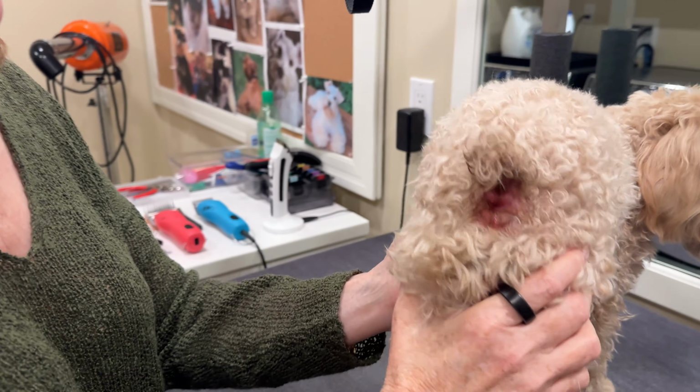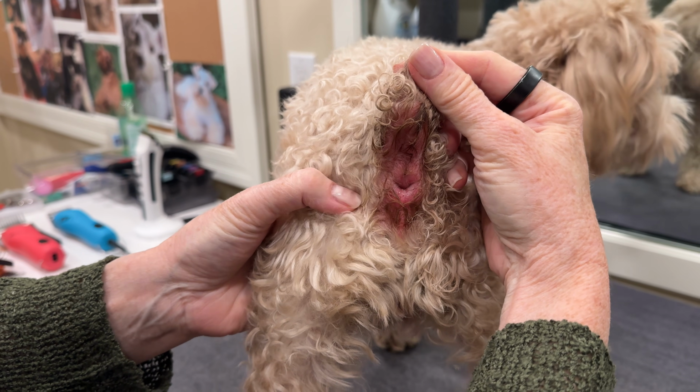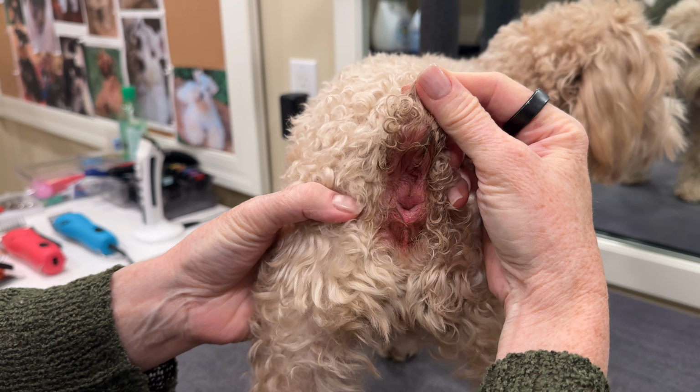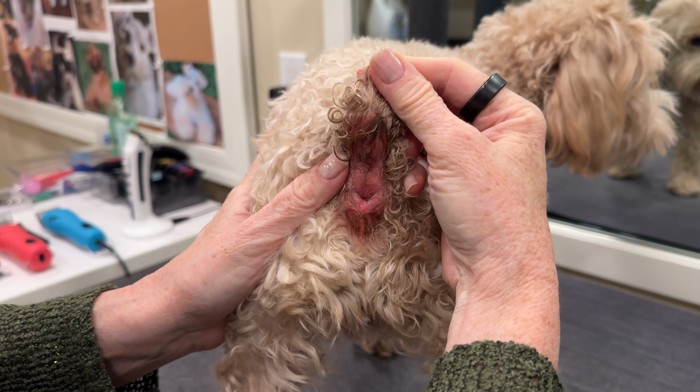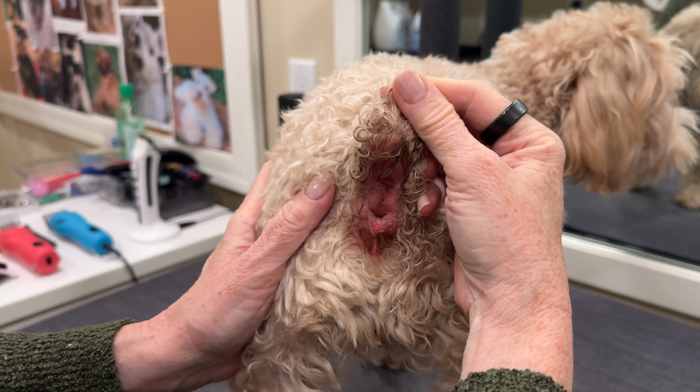A day or so ago, we noticed that Honeybee looked like perhaps she was starting to have problems. And we've been paying very close attention to what's happening with her and to her back end. I want to show you now. For those of you who are a little queasy, you might not want to watch this part. Here's Honeybee's back end, and you can see that it's gotten to be a little red and sensitive. And if we try to touch it here, she gets a little sensitive and reactive.